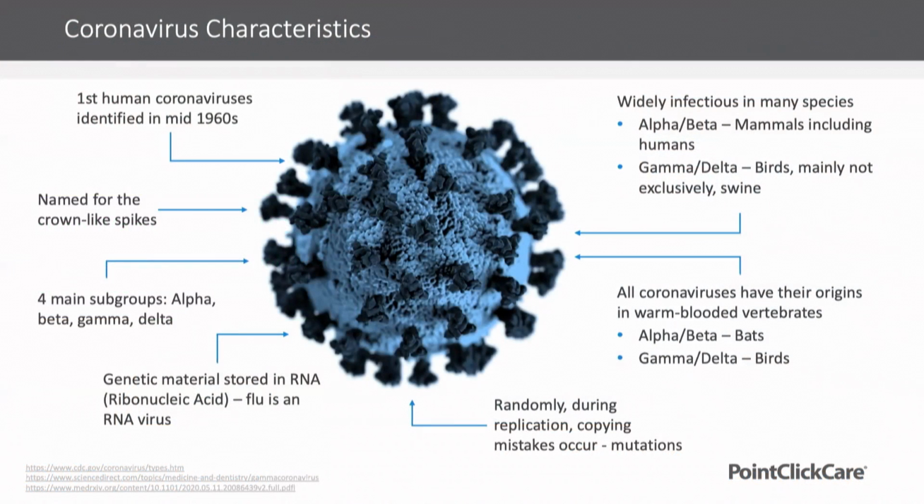Now, coronaviruses are not new to us. They were first identified back in the 1960s, but they've been around a lot longer than that. They're actually named for the crown-like spikes you see all over that picture in the middle. That's an actual coronavirus there. There are four main subgroups, alpha, beta, gamma, and delta, and the genetic material is stored in the RNA, or the ribonucleic acid, and that makes it similar to the flu, which is also an RNA virus.